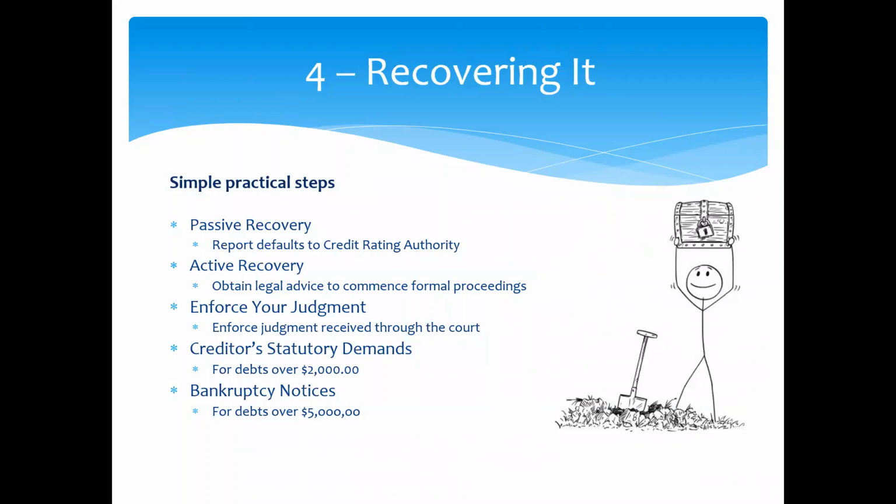So the most frequently used active recovery step is a statement of claim in either the small claims division of the local court, the general division, or potentially the district court. The difference between those different divisions is basically the size of the debt. Small claims is up to $10,000. General claims in the local court are above $10,000 up to $100,000, district court above $100,000 up to $750,000, and then if it's above that debt or you're seeking very, very particular types of legal orders, you may well have to go to the Supreme Court.